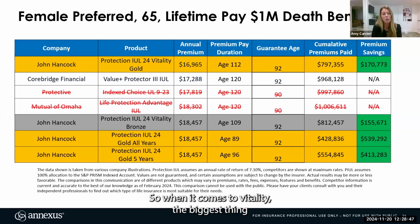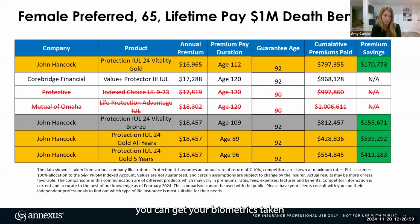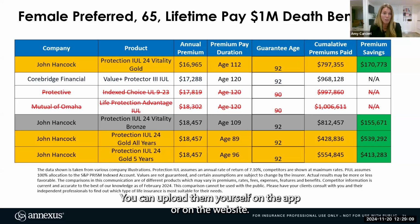Great question, Maureen. So when it comes to Vitality, the biggest thing I would say about how you report to us is what and how you choose to report to us. There's lots of options. Somebody may choose, for example, every year you can get your biometrics taken. Whether that's the free version through Quest or you do it through your doctor, you could simply email them to Vitality and say, please upload them. You could upload them yourself on the app or on the website. So there's different ways to submit things.